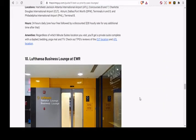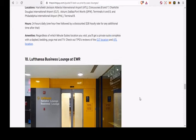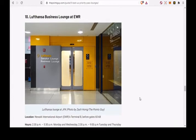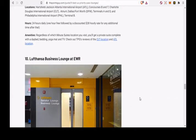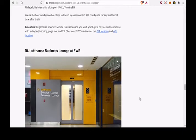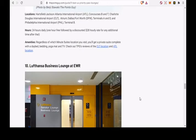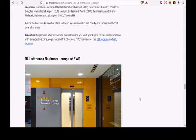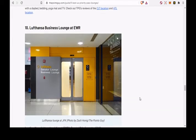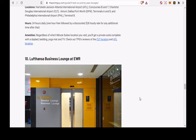10. Lufthansa Business Lounge at EWR. Location, Newark International Airport, EWR's Terminal B, before Gates 60-68. Hours, 2:30 p.m. to 5:30 p.m. Monday and Wednesday, 2:30 p.m. to 9 p.m. Tuesday and Thursday through Sunday. Amenities, complimentary Wi-Fi, snacks, drinks and power outlets near many seats.